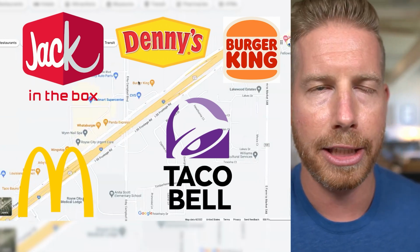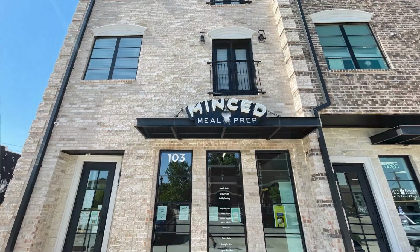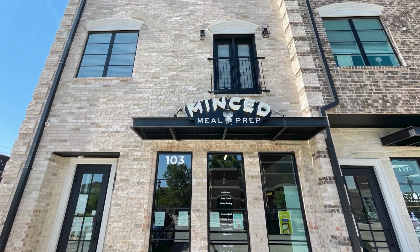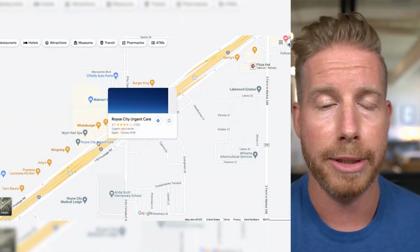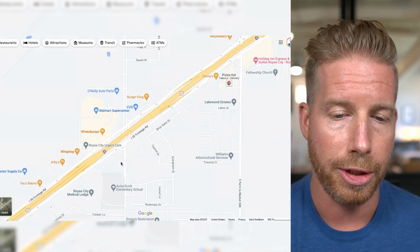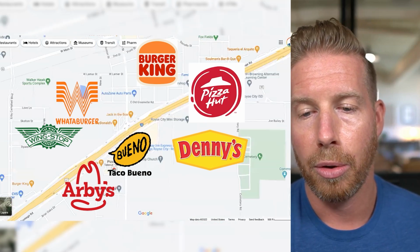I mentioned this actually in the Fate video, that Fate has a little downtown, a meal prep place where you can buy meals for the whole week or customized meal plans, everything. Very, very healthy eating. And you come to these small towns, typically there's not a lot of healthy options if that's what you're into, but you're going to find, look at this, Burger King, Whataburger, Wingstop, Arby's, Taco Bueno, Denny's, Pizza Hut. I mean, so all of your chain.